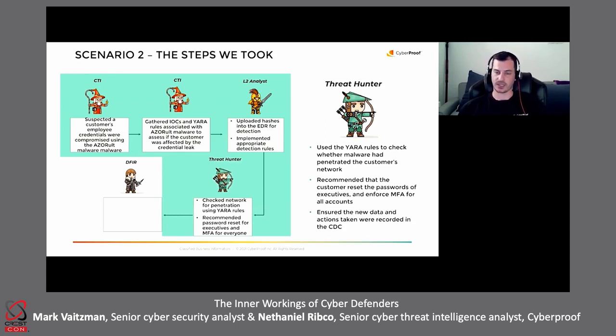Yeah, so the threat hunter took the Yara rules that were provided by the CTI previously and adjusted them to be more accurate on the one hand, and on the other hand a bit more generic, to find even new variants of this malware. As you may know, malwares are often updated and changed in order to avoid signature-based detection. So the Yara rules were implemented for search in the network.